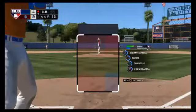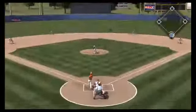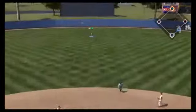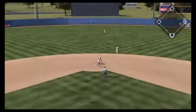Now at the plate, Torrey Hunter. He could really use a knock here. 0 for 3 in the game so far. Hit hard on the ground towards second. And a base hit. So he goes after the first pitch he sees, and he's on to open up the inning.